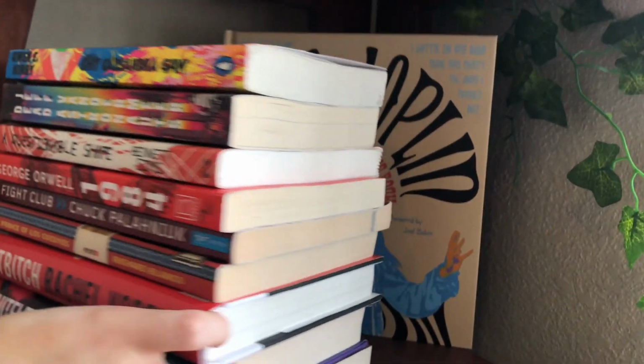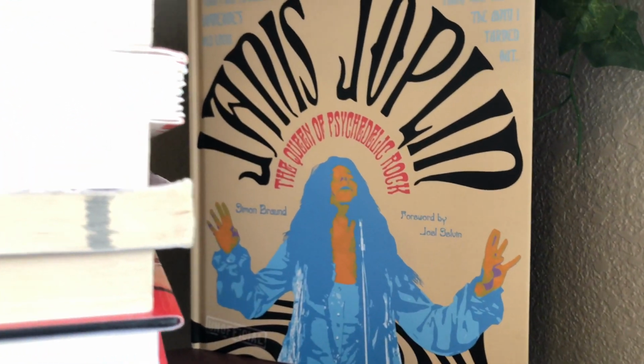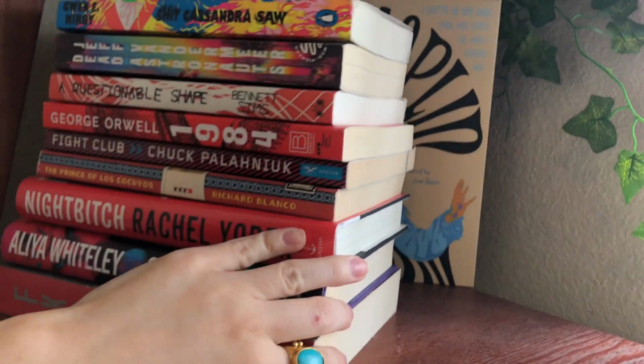Behind it, we have one of those unofficial guides. This one's a Janis Joplin one, The Queen of Psychedelic Rock. I kind of just got it for the pictures. I haven't read through that or anything.